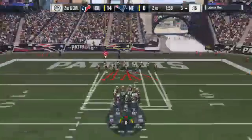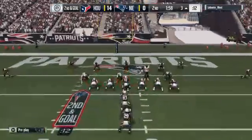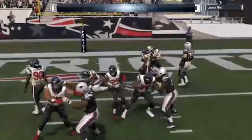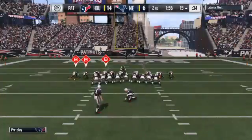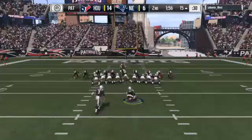And a really long drive here, and it goes on and on. They come out here in the I. And from the 3 now. And he's over the line and into the end zone for a Patriot score. Martellus Bennett, a 3-yard touchdown run. And the Patriots are back within a score.